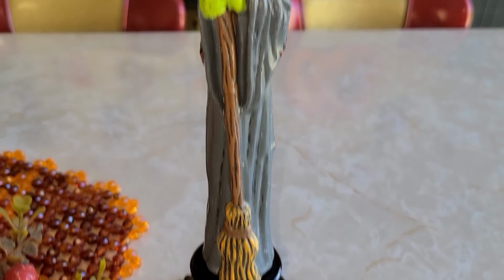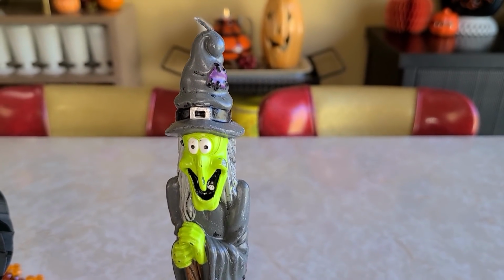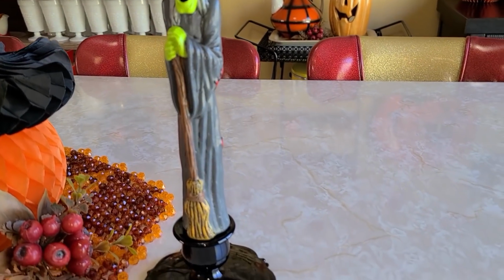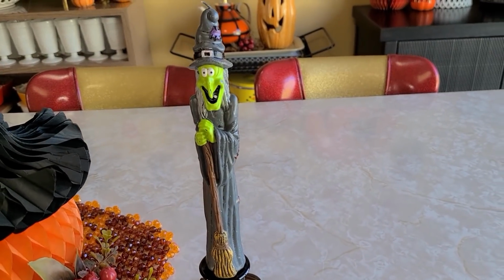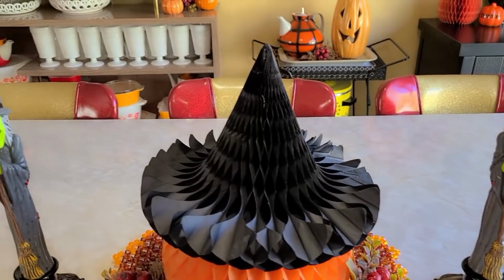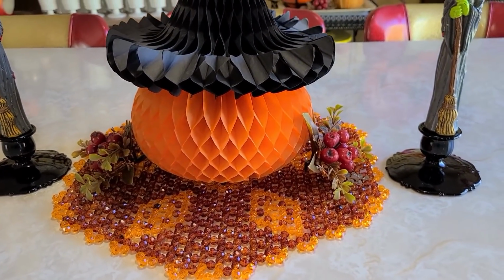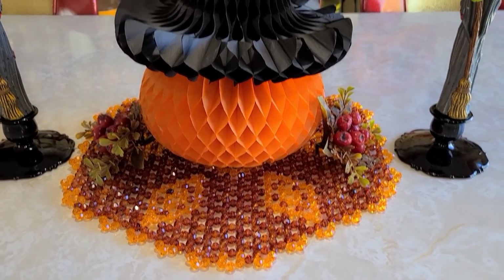Robert Allen. He makes really fun figural candles for all the holidays. Or made. I don't know if he's still doing it. I kind of don't think so. I don't see them in abundance in stores. I have a lot of his Christmas ones, the Santas. I used to collect a lot more Halloween ones, but for some reason I decided to give them up a few years back.